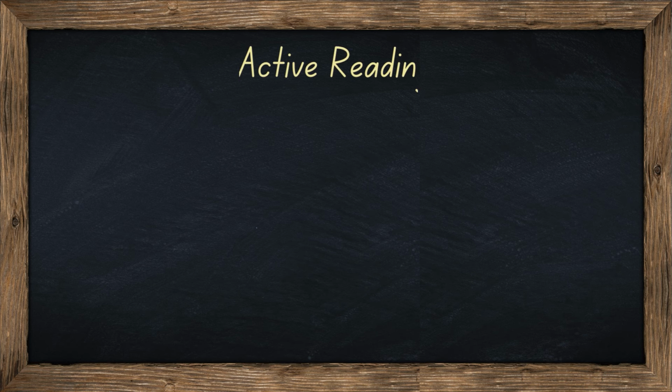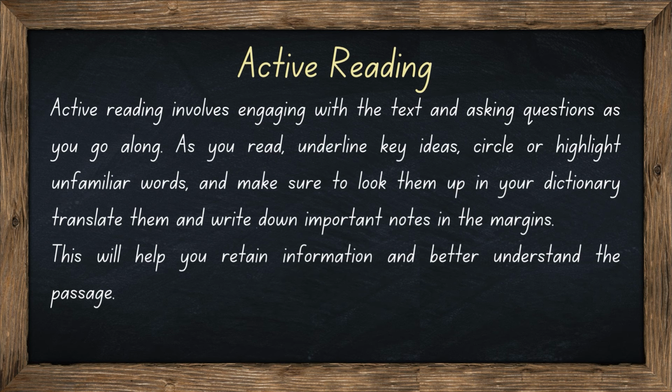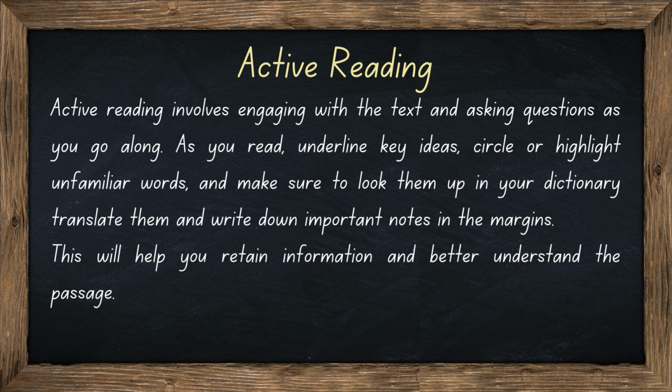So let's start with the first tip. Active reading. Active reading involves engaging with the text and asking questions as you go along. As you read, underline key ideas, circle or highlight unfamiliar words, and make sure to look them up in your dictionary. Translate them and write down important notes in the margins. This will help you retain information and better understand the passage for sure.